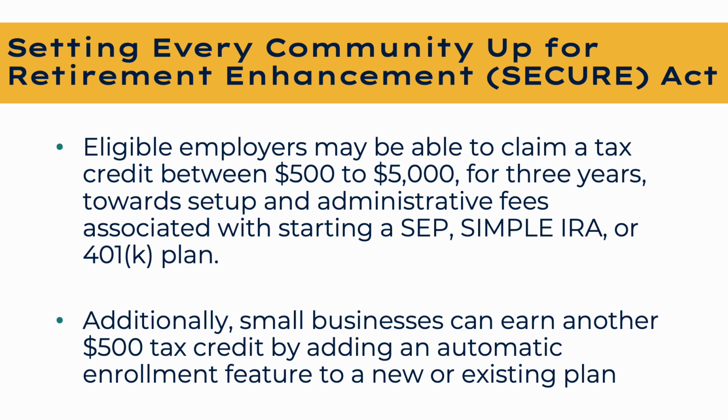Additionally, small businesses can earn another $500 tax credit by adding an automatic enrollment feature to a new or existing plan. Learn more by visiting the IRS website and be sure to talk to your tax professional about this tax credit opportunity.